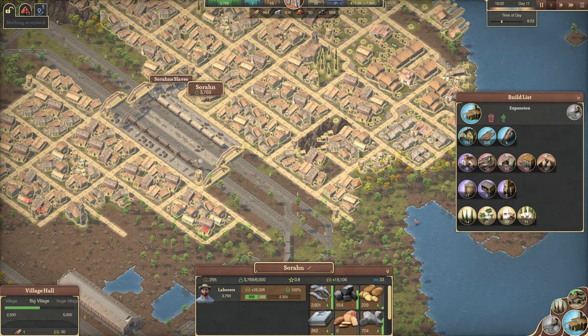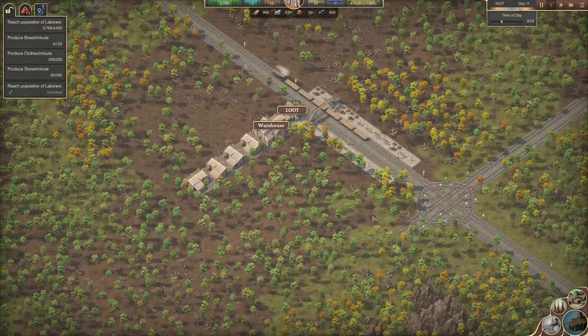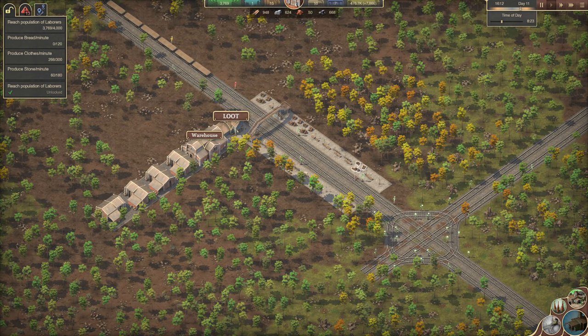Okay, next thing we need to do is, I want to look at our loot station. Our loot station is having a problem with trains queuing up.